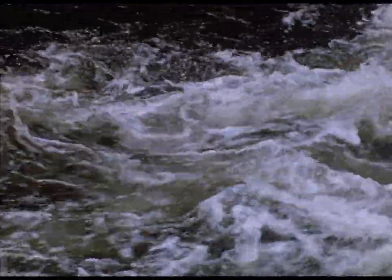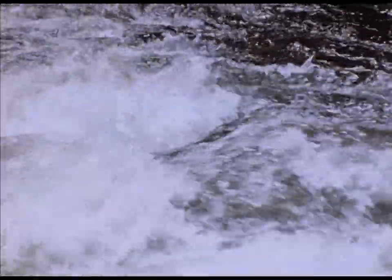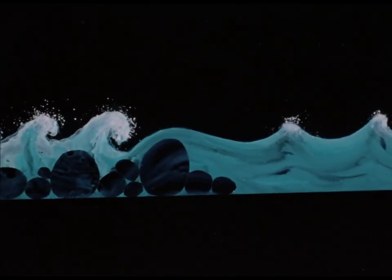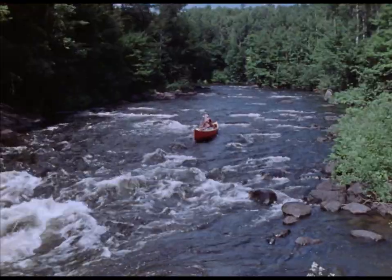As the river narrows between rocky shores, roller coaster haystacks indicate deep, fast water. Where it widens out again, we find haystacks rolling and breaking upstream. Rocks hidden in the haystacks betray their presence. And extending out from shore, a ledge.